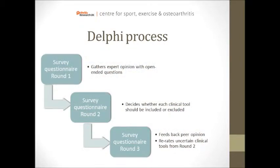The study uses a custom-made, secure online survey. Round 1 gathers opinion via open-ended questions, following which a list of all potential clinical tools is compiled. Round 2 asks you to rate each potential clinical tool. In the third round, peer opinion is fed back, and you will be asked to re-rate any uncertain items. A final list of potentially predictive tools will be formed dependent on all expert ratings.